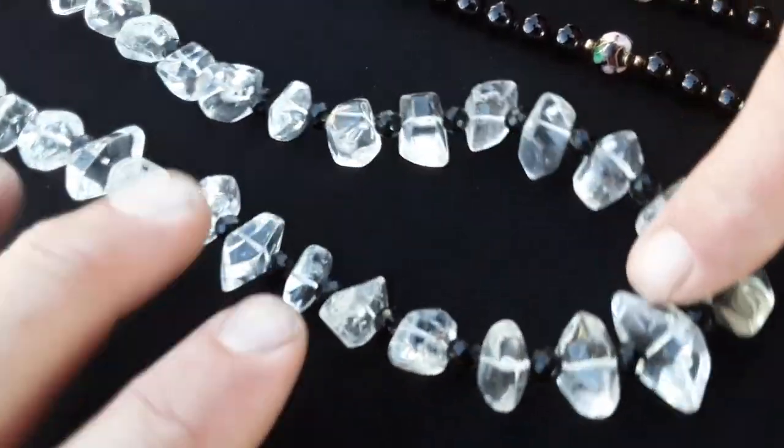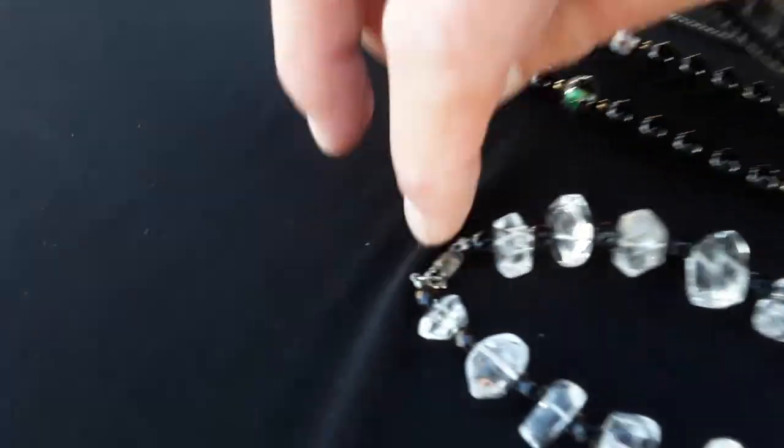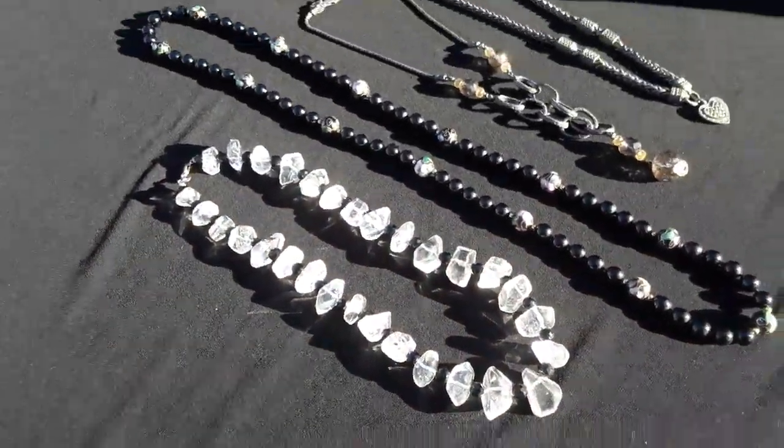See, this is quartz. Is it quartz? Yeah. I thought it was plastic, but no, it's quartz. I can feel it. And it's got a sterling silver clasp. I like it because it looks like ice cubes. You know, that's the one I told you about. I said, oh, there's a lady that has some hanging, but it's all new stuff.